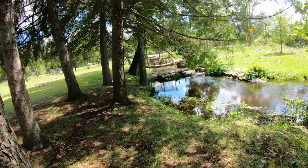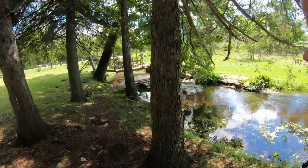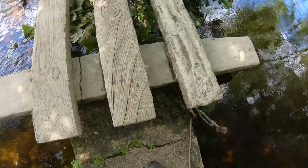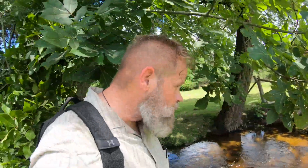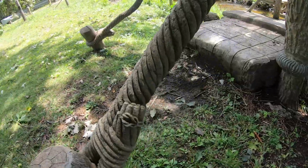I mean, wow, literally, they thought of every type of bridge to make out of concrete. Every false wood bridge that has fake nails in it. That is some crazy good workmanship. Wow. Look at that detail.